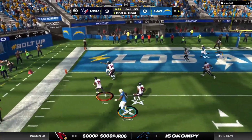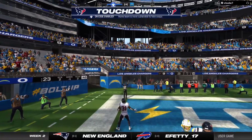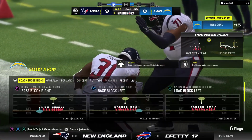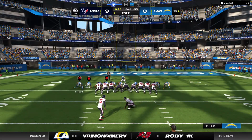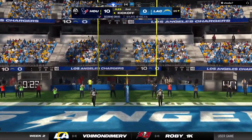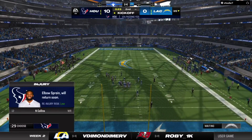To Pierce, they set up the screen. Touchdown, Texans! Dameon Pierce, his first touchdown here of the new campaign. And the Texans will extend their lead in the final minute of the half. Extra point by Fairbairn, up and good. And the lead grows to 10-0.